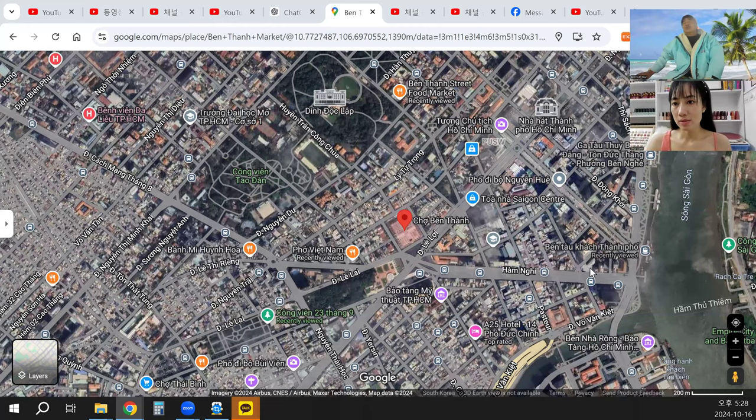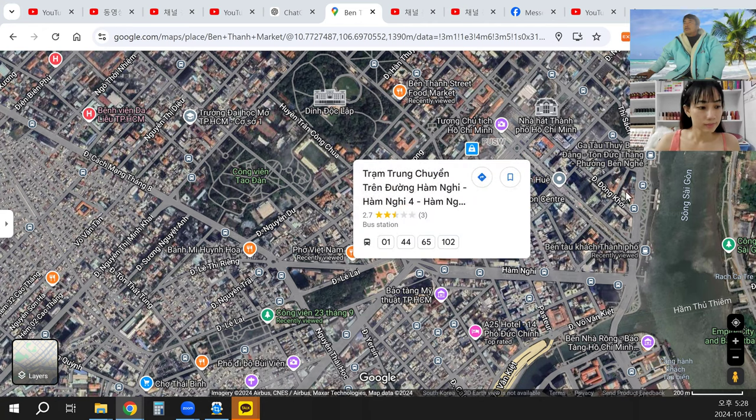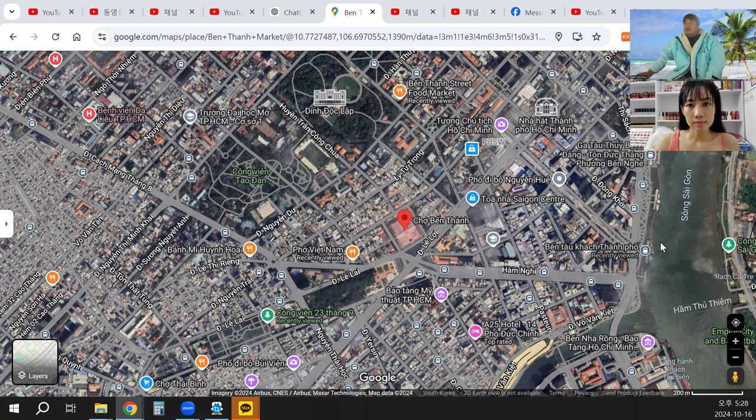Most travelers in Ho Chi Minh City know Bến Thành, right? Yes. Bến Thành is located in front of Lê Lợi Street. Lê Lợi. Yes. And Bến Thành is the center of tourist attractions in Ho Chi Minh City. Many people visit Bến Thành Market.